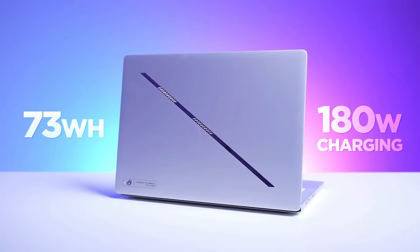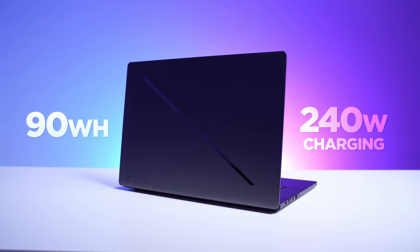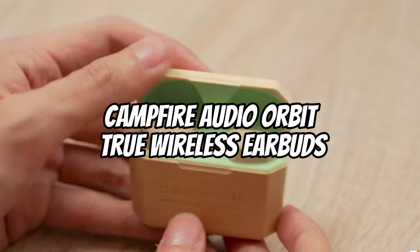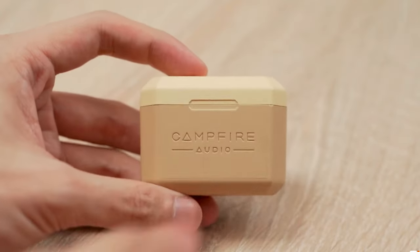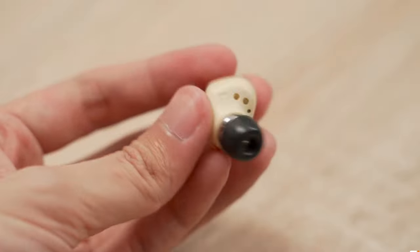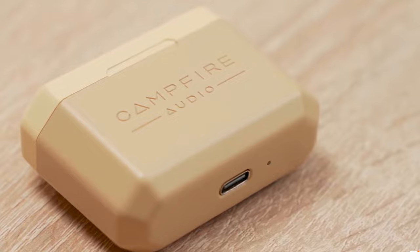The laptop's OLED Nebula panel, which has a 3K resolution, guarantees 100% coverage of the DCI-P3 color gamut and very smooth visuals. Campfire Audio Orbit True Wireless Earbuds. The Campfire Sonic Orbit True Wireless Earbuds offer a remarkable 8.5 hours of playback time and an extra 30 hours of storage within the case, providing seamless usage and sonic independence.